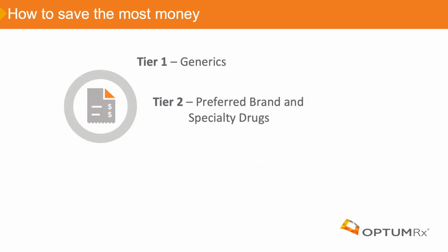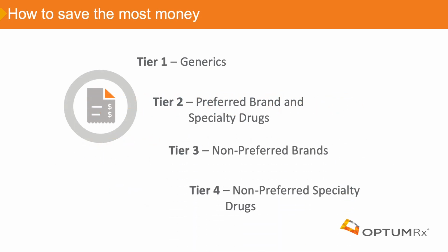Tier 3 and 4 non-preferred brand and non-preferred specialty drugs are simply going to cost you more money. These drugs are covered because your plan wants to provide you freedom of choice. But consider the cost and talk with your doctor if you're taking a Tier 3 or 4 drug. Odds are that your doctor can prescribe a generic or preferred brand that will safely and effectively treat your condition and at the same time save you money.